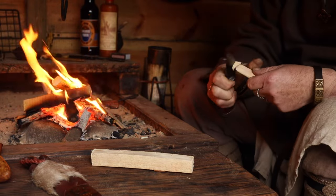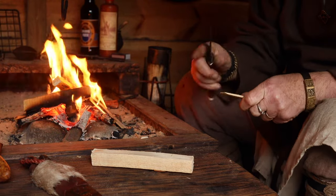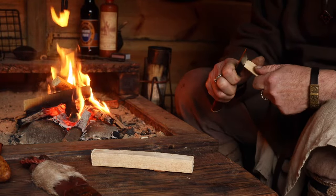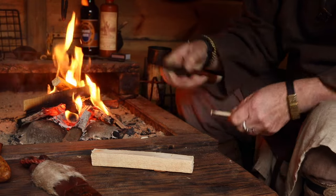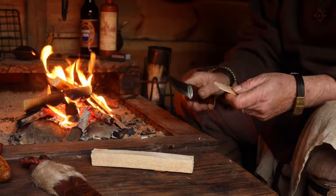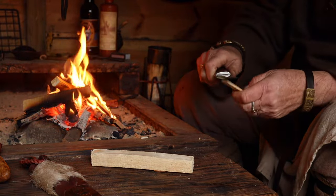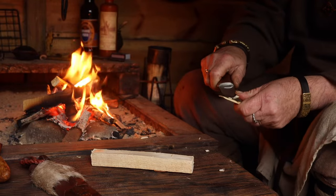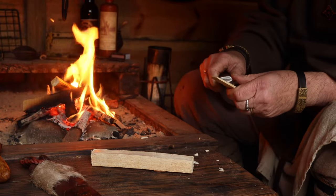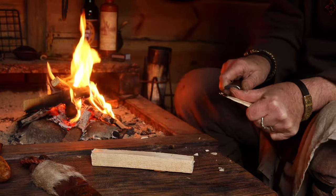So you can see it's very sharp. I have to be careful not to cut myself. And Roselli writes that the high carbon steel knife, especially this hunting knife, is so hard that you can use it for cutting bones from deers and so on. I'm not a hunter, so I won't try that, but it tells a little bit about the hardness of this steel and how good it is.